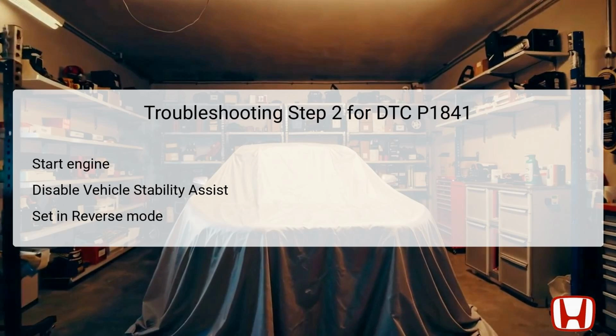Once the engine is running, the vehicle must be placed in reverse mode to ensure that the CVT speed sensor can be adequately assessed during this phase of testing. This setup is designed to replicate actual driving conditions, allowing the technician to capture accurate data from the CVT for assessment. Properly executing this protocol is essential for troubleshooting, since any anomalies detected at this stage could indicate a failure with the sensor or associated electronic components.